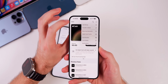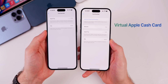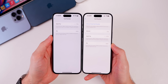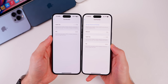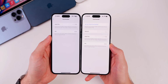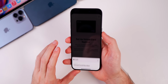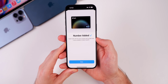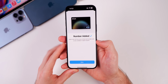In the wallet application, if you go to your Apple Cash card and tap on the three dots up in the top right hand corner and go to card number, you will notice that you can now set up a virtual card number for your Apple Cash card. So basically what this means is that if stores or websites do not accept Apple Pay and it asks for your card details, you can now pay with your Apple Cash card. And when you go to set up the virtual card number and you tap on continue, you will have to authenticate yourself. And there we go. It says number added. Apple Cash will now use a virtual card number and is also available in Safari autofill.